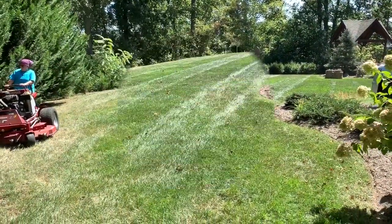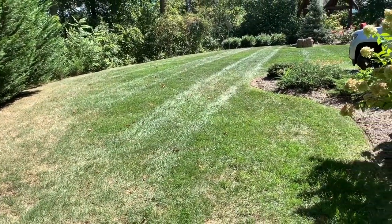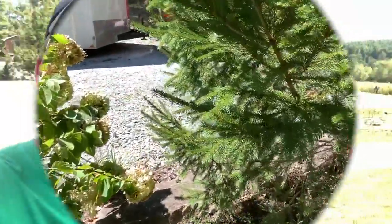Okay, I'll show you the after. So there's the after. And I sprayed this whole lawn with Tenacity. So we'll see next week when we aerate and seed how the weeds ended up. Off to the next one.